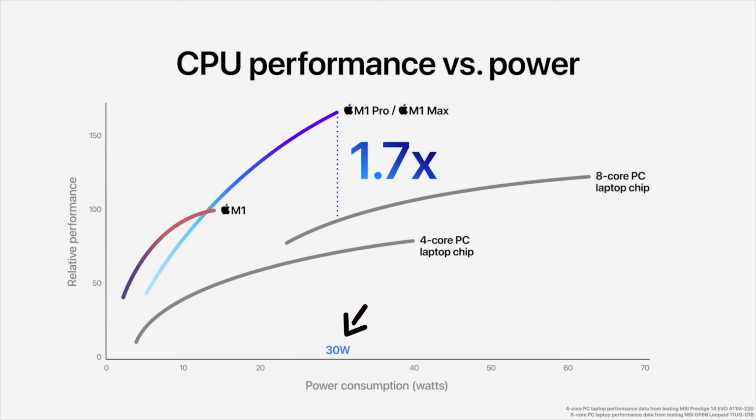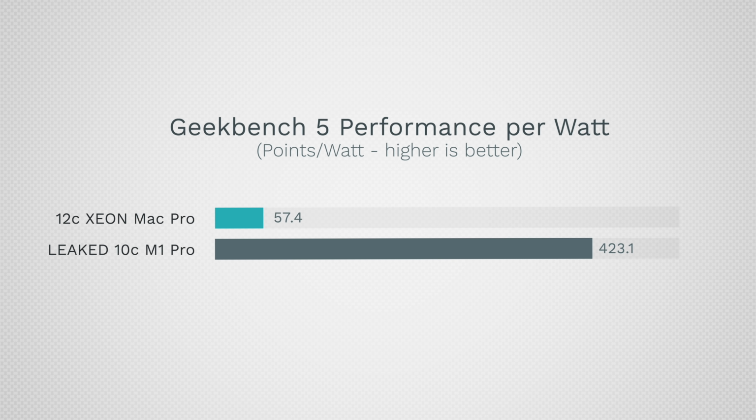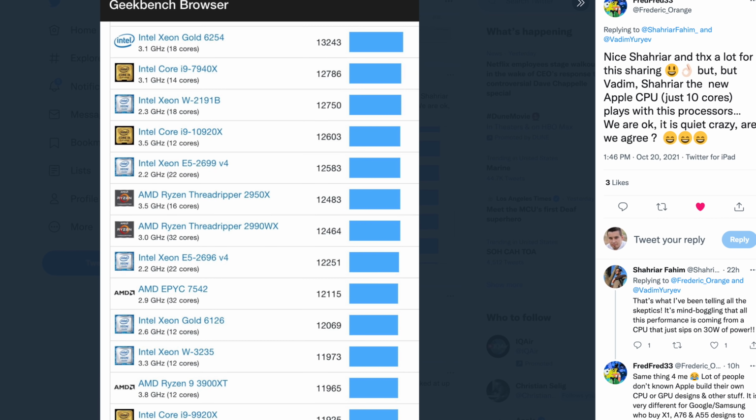And according to Apple's own comparison charts, the new chips are limited to 30 watts of power. So if you translate the scores into performance per watt metrics, these new MacBook Pros are giving us over 7 times more performance per watt, which is mind-blowing. Now comparing the leaked score to the previous fully spec'd out 16-inch Intel MacBook Pro, the new one is literally almost twice as fast.